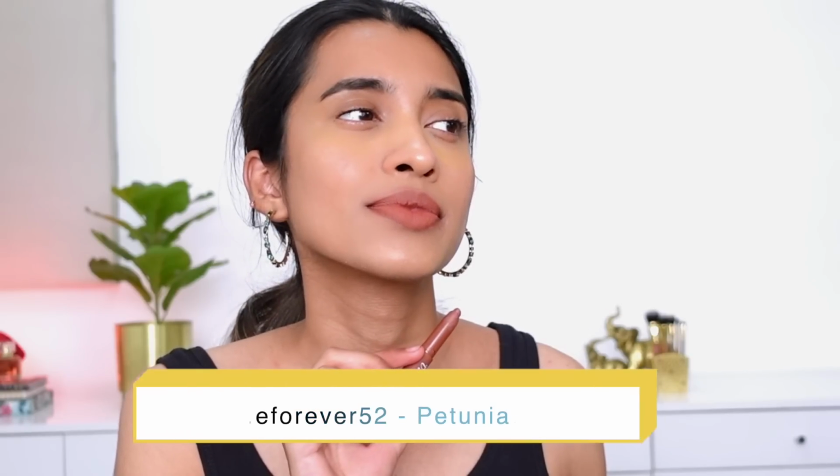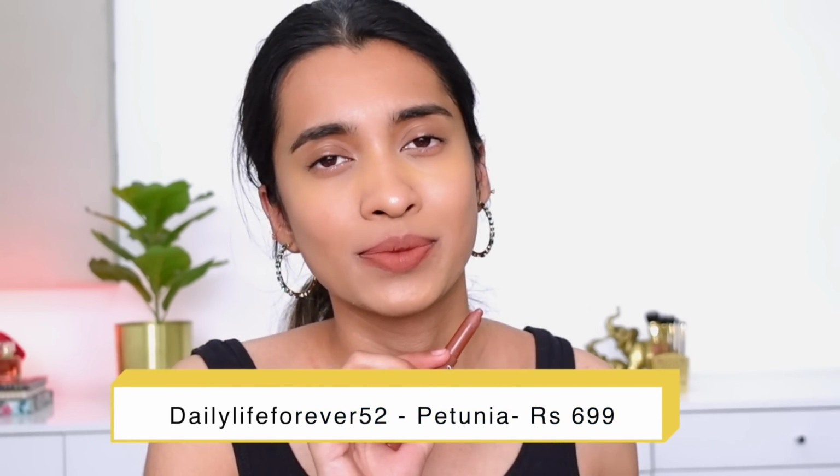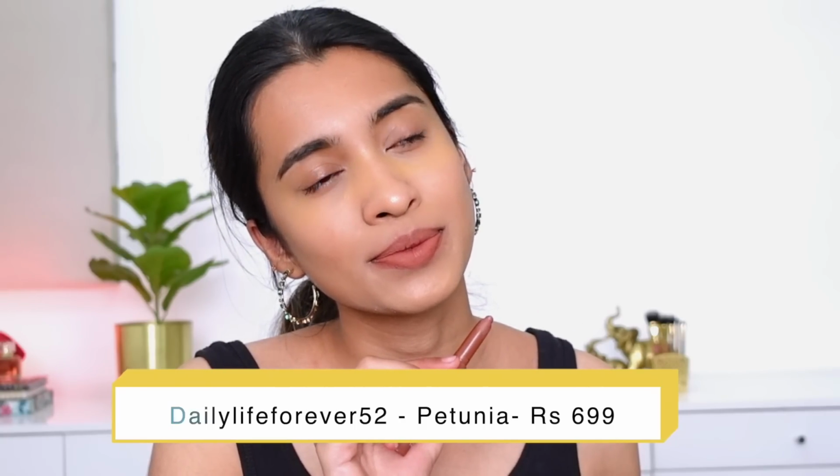Next up we have the Daily Forever 52 lip crayon in the shade Petunia. This is a nice warm terracotta nude shade for my skin tone and I absolutely love this.